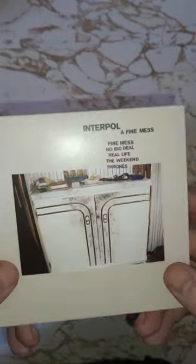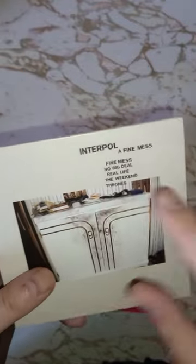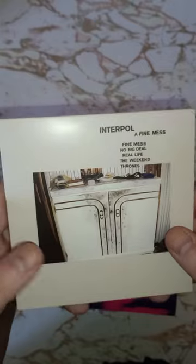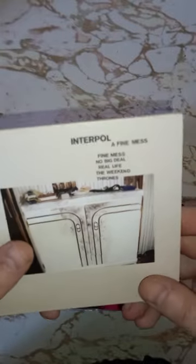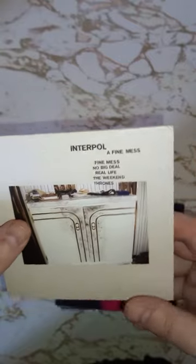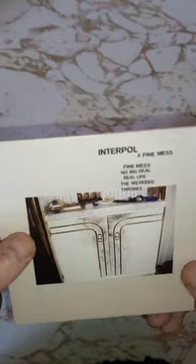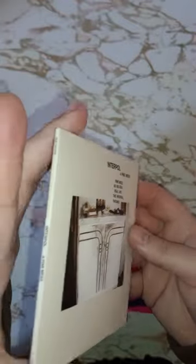I would have kept the resealable slip that this was in, but it had the price sticker and the clearance sticker on it. It was just messed up. It wasn't worth holding on to, but I'll probably try and find another resealable sleeve that I can stick this in. This is cool because it reminds me exactly of a vinyl record. It's pretty much a mini jacket, and then the disc itself is in an inner sleeve.